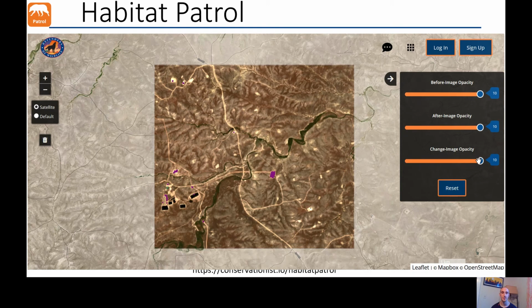As you can see, there are some limitations to the outputs of these change detection algorithms, and that's because everything we've done so far has been pixel-based. And so we can sometimes miss precisely identifying the extent and boundaries of anthropogenic features that show up on the landscape.